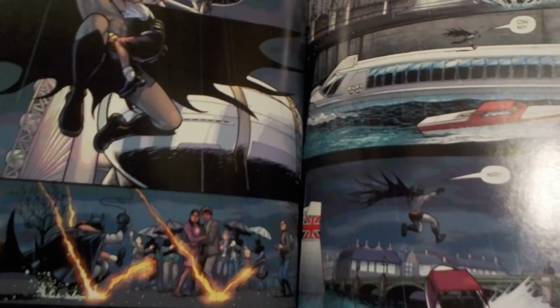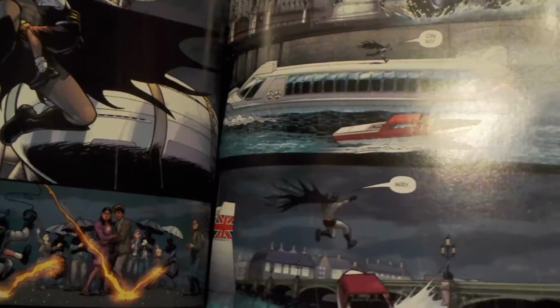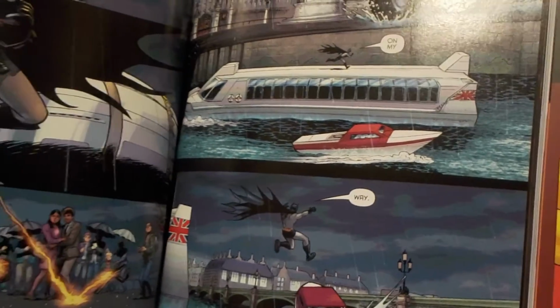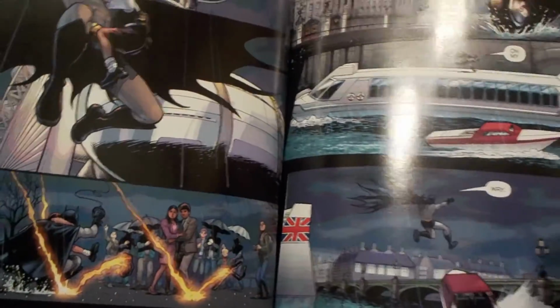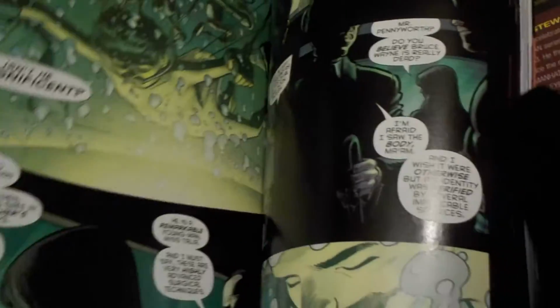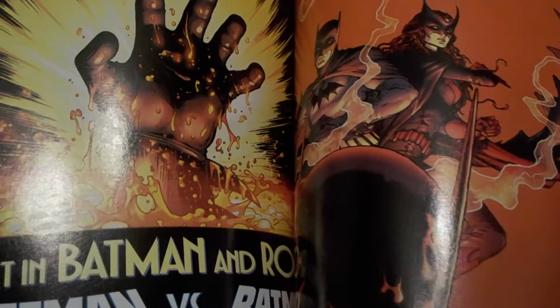And the first story is The Blackest Night, no relation to the Green Lantern crossover event. Here Batman goes to Europe, because Robin is still recovering from his spine replacement surgery, and he's in London, England, teaming up with Grant Morrison creations Knight and Squire, which are basically a parody of Batman and Robin. And there's Damian Wayne getting a new spine from his mom. And also Batwoman is here.